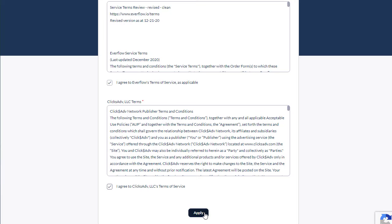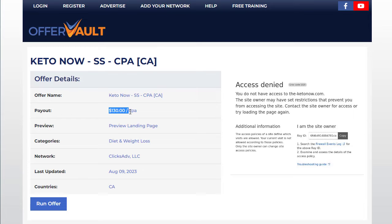Once you click on the Apply button, you will have a special link as your CPA offer link, or affiliate link, that you can grab and start promoting. Once you put all these things together, we can be paid $130 per conversion. So now the traffic is really important: what type of traffic you need to use and how you can use it.